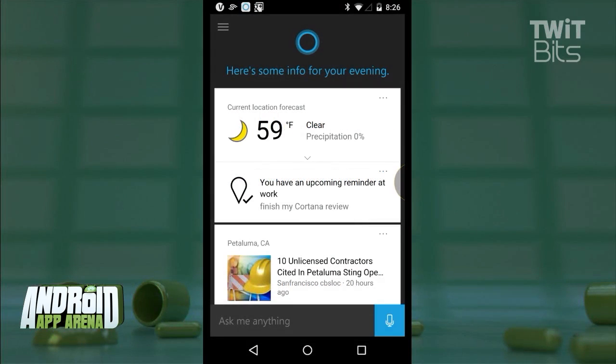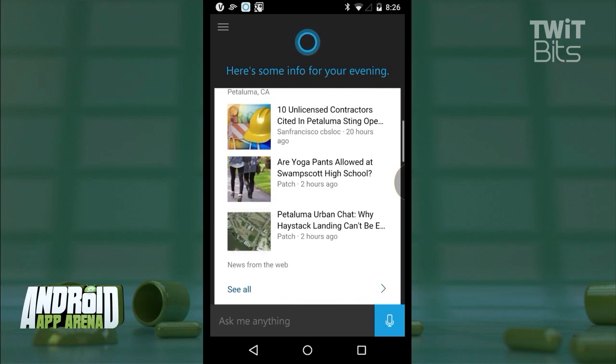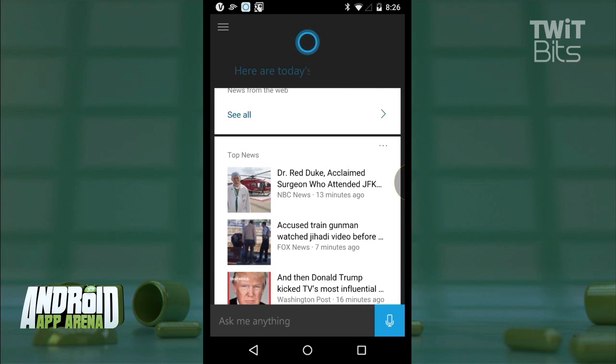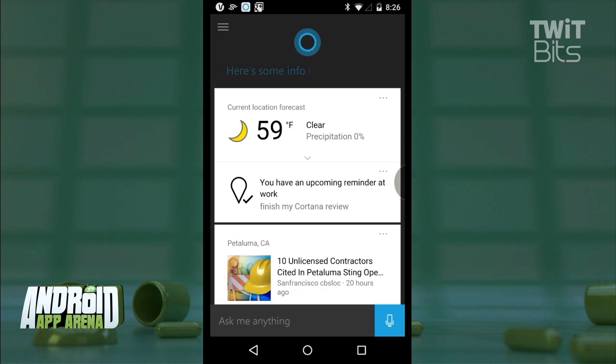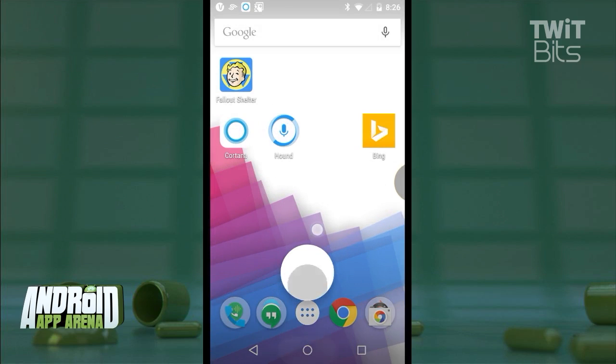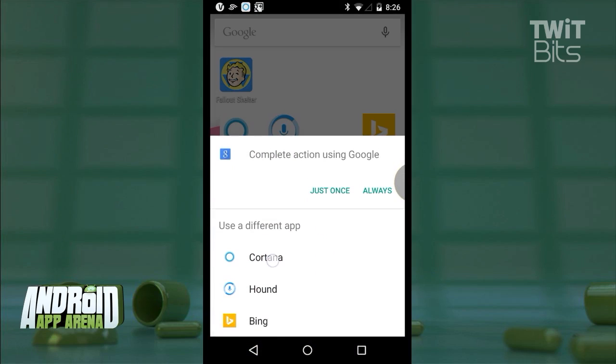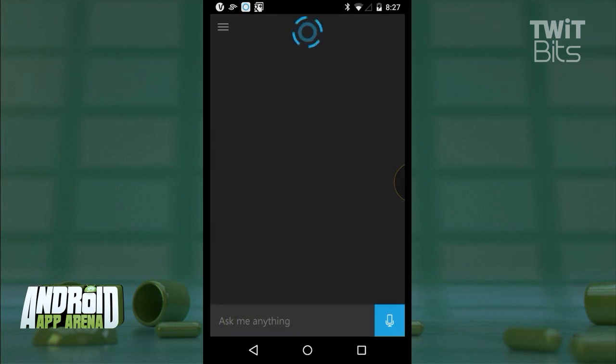Being that Cortana is Windows first, Android second, you don't get everything that Windows users are accustomed to, partly because the app doesn't get the same system-level access that Microsoft grants it on its own operating system. So instead of saying, "Hey Cortana," Android users have to launch it manually. On my Lollipop Nexus 5, I can assign it to the swipe up from the home button action that's normally set for Google Now for quick access.